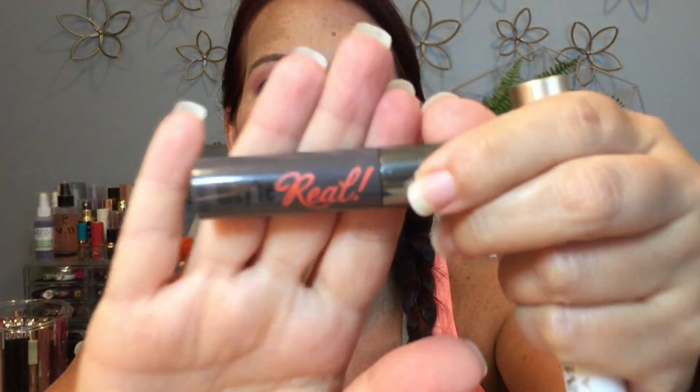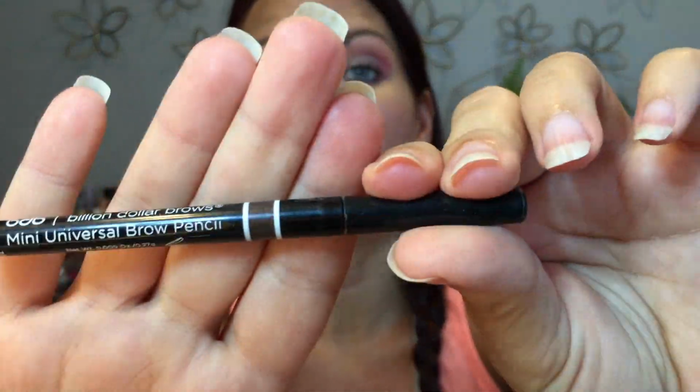And then I want to finish up this Benefit They're Real, so those are for my mascara. And then for brows, I want to use up this Billion Dollar Brow Universal Brow Pencil. I do not think this is universal. It's kind of a reddish brown, even on me and even with the red hair. It's darker than I want it to be, but I can work with it, you know.